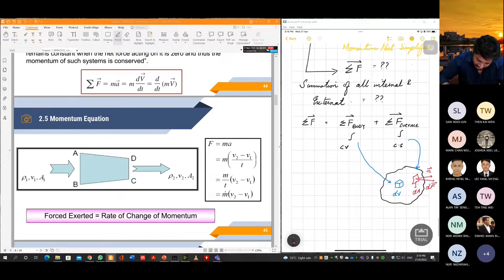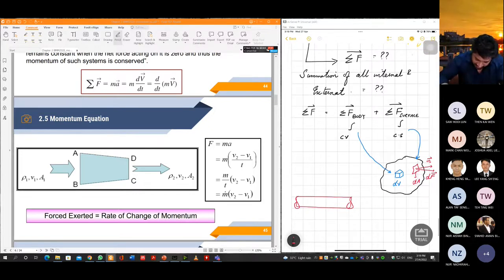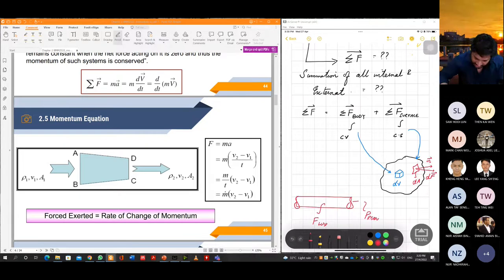So when I'm going to study pipes, then one will be force due to fluid, and one would be the force due to pressure that is acting on the surface. So we will look at this later on in the slides or in the lecture.